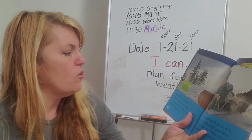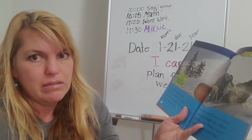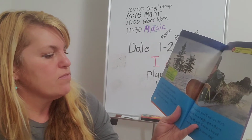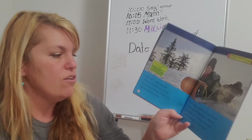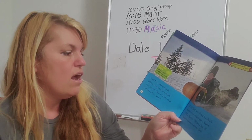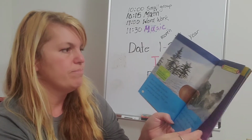Weather word, flurry. A light snowfall that barely covers the ground. Brr, it's cold outside. Water droplets in clouds sometimes freeze. They can fall as hail or snow. If it's hail, you'll see ice. If it's snow, you might see a flurry. Often, a lot of snow means a snow day.